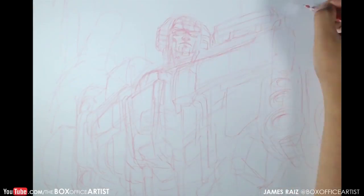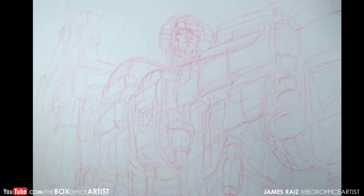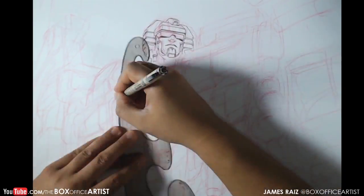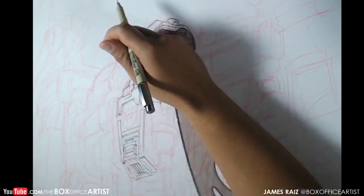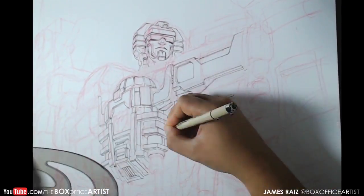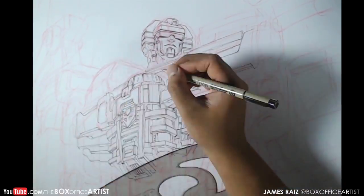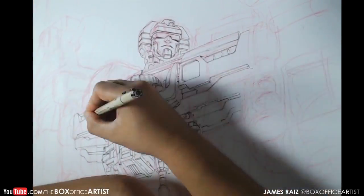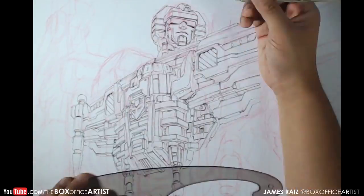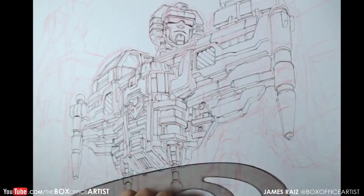When I started doing the most detailed drawing ever series, one of the most requested ones I had was for Devastator, probably one of the most famous combiners in Transformers, as we saw Devastator in the movies. So people wanted my take on most detailed drawing ever of Devastator. I actually put a poll out asking which most detailed drawing ever I should do, and Devastator won that particular poll.